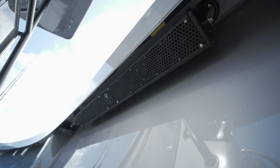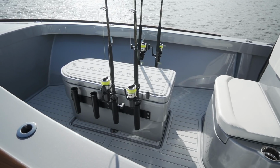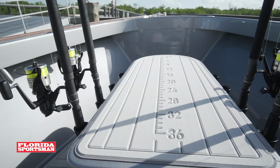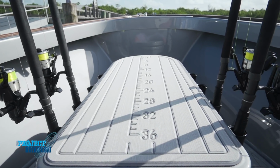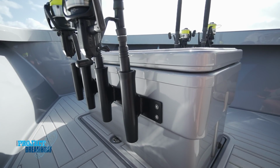One of the reasons I wanted to work with Stuart Boatworks is because they're very flexible in some of the custom things we wanted to do. Like, we hid the speakers up under the gunnel. You can't see them. You can Bluetooth right to them. Really cool feature there. And for example, the coffin box, it actually doesn't come with rod holders on it. We were able to position those so they're not in the way, but we have extra rod holders up there.